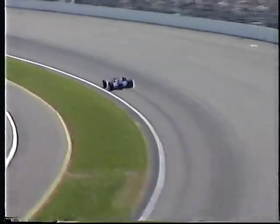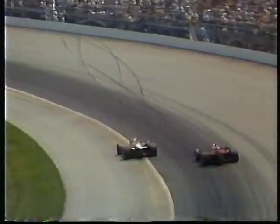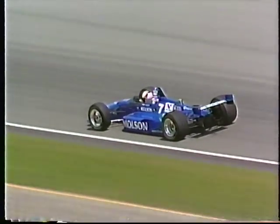Still warming up for a qualification attempt here at the Indianapolis Motor Speedway. Danny Sullivan, the 1988 PPG Cup champion, 85 winner of the Indy 500. I think the image that will always be associated with Danny Sullivan was what happened here in 1985. He passed Mario for the lead halfway through the race. He spun. Somehow he did not touch Mario or the wall and went on to win that race. I think that image is engraved in all of our minds.